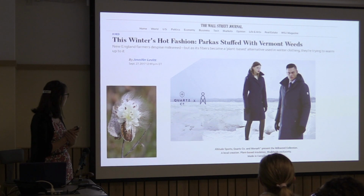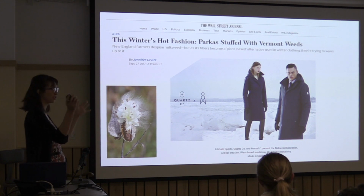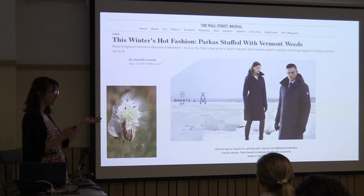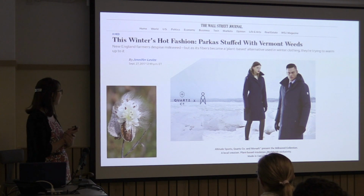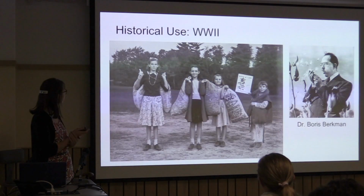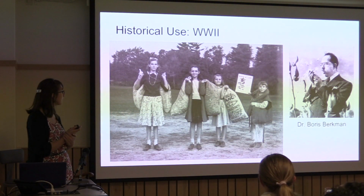So as you can see here, milkweed floss comes from the seed pods from milkweed, and its biological purpose is to protect and help disperse the milkweed seeds, though this jacket company, Quartz, in Quebec, is now using milkweed floss to stuff down jackets. So as a note, this is not the first time that milkweed has been used commercially.